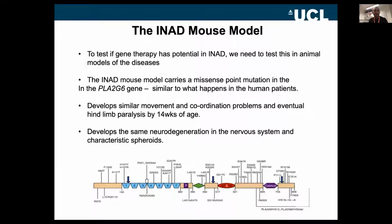It has to be able to recapitulate what's seen in the human form, so that this is a realistic evaluation of the gene therapy. And at the bottom here is just a picture. If you like pictures, which I like, you can see a picture of the gene here. And this arrow here shows where the mutation in the mouse gene is.